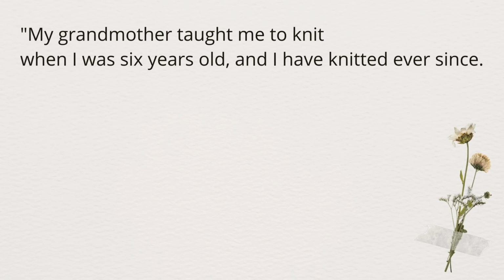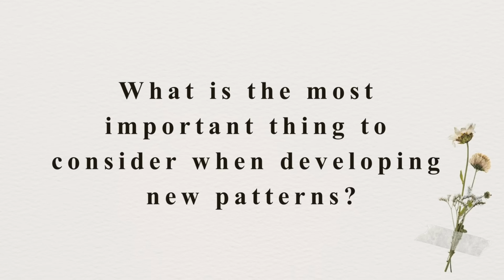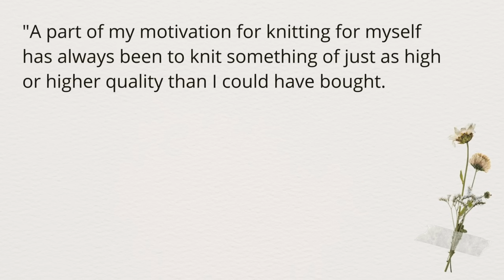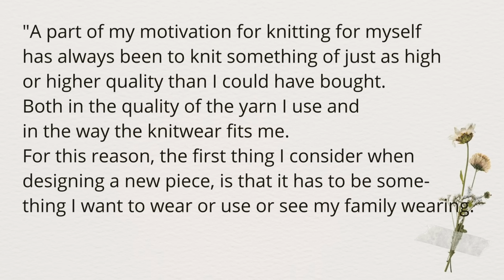"My grandmother taught me to knit when I was 6 years old, and I've knitted ever since. However, it wasn't until I was on maternity leave with my first daughter I started developing my own designs and knitting larger pieces for myself as well. A part of my motivation for knitting for myself has always been to knit something of just as high or higher quality than I could have bought, both in the quality of the yarn I use and in the way the knitwear fits me. For this reason, the first thing I consider when designing a new piece is that it has to be something I want to wear or use myself or see my family wearing."